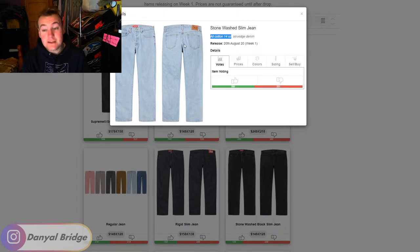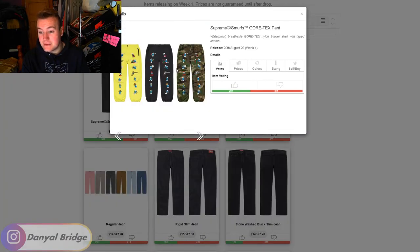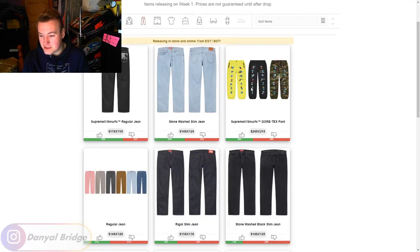It's a lot nicer, but I really like the wash on these. These are really, really nice. And understandably, the Smurfs Gore-Tex pants are obviously the third item, because the Gore-Tex jacket's going to be sought after. People will want the pants as well. I can see these selling out. I mean, I can see all the Smurfs stuff selling out. That's going to be really sought after.